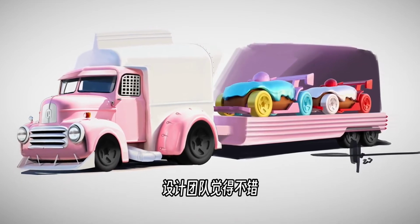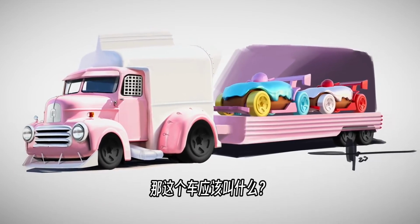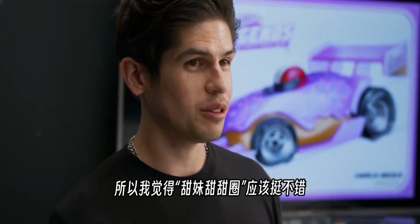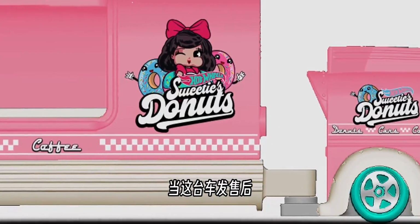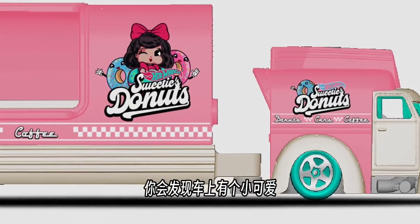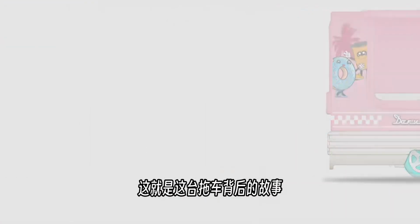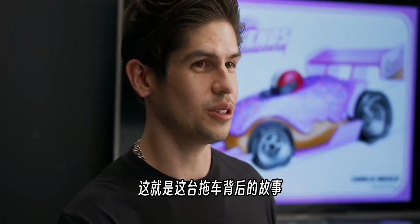And the team was like, that sounds like a great idea. What should we call it? I always call my mom Sweetie. So maybe Sweetie's Donuts might fit pretty well. When you look at the vehicle, once it comes out, you'll see a cute little face and it'll say Sweetie's Donuts. And now you know the story behind why it was called Sweetie's Donuts Donut Rig.